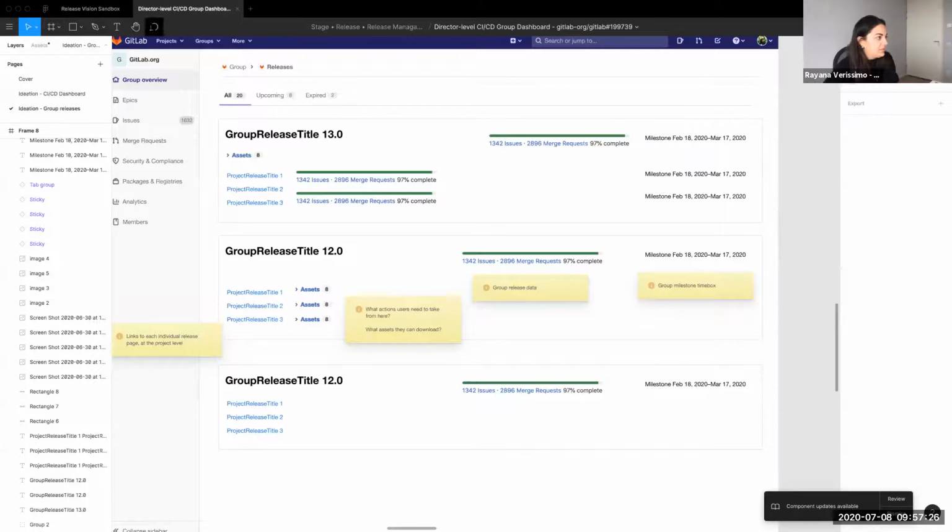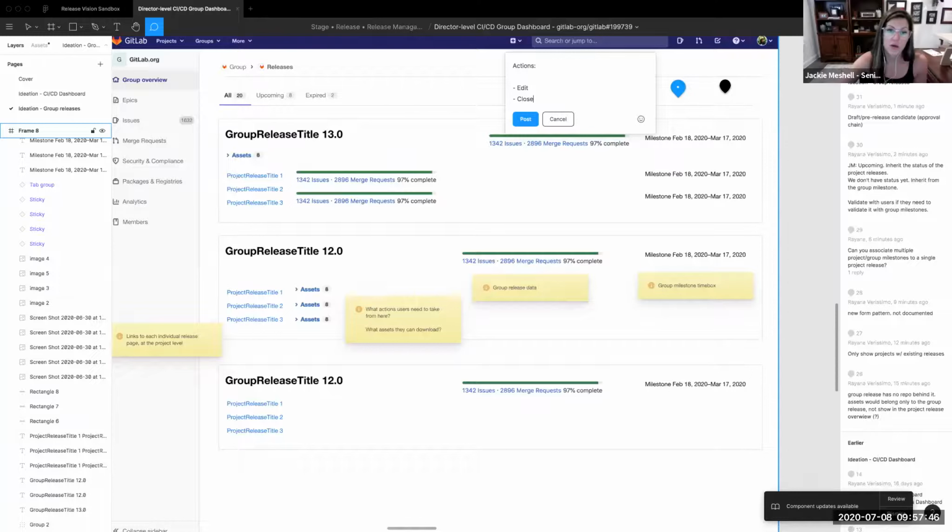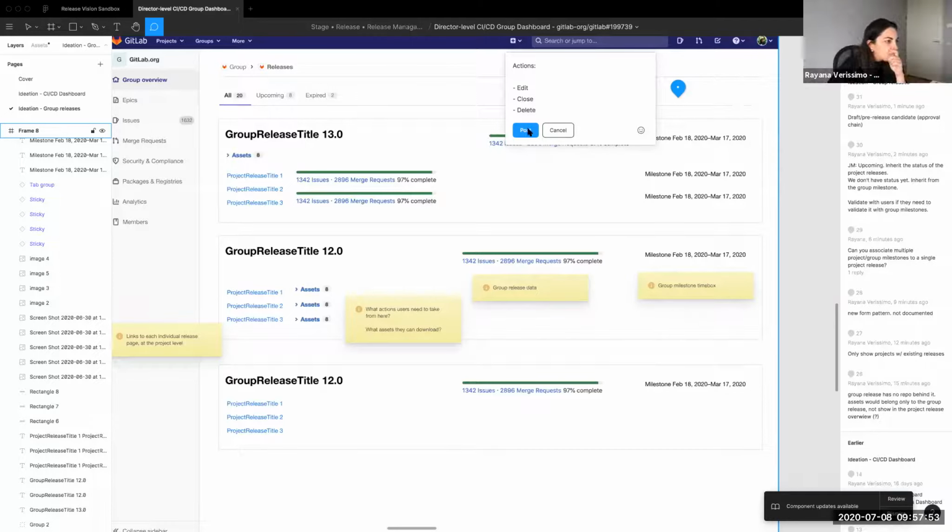That's it. Then we need to do the actions. I didn't prototype that, so you should be able to edit, of course. Then, close. Is close the same as? How do we do that with milestone? You can delete it, but you click a button that says close milestone. Delete. Yeah. Okay.